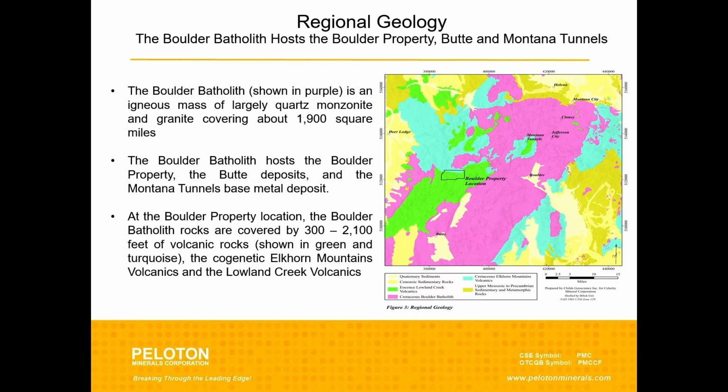That magnetic low occurs within what's called the Boulder Batholith, which is a 1,900 square mile quartz monzonite. The difference between Butte and our property and Montana Tunnels is that ours was buried by about 300 to 2,100 feet of younger volcanics. So it wasn't outcropping, so it's a little bit more difficult to find.